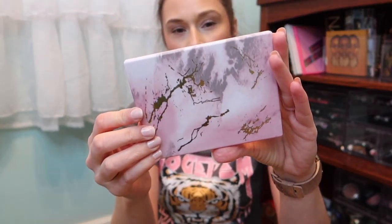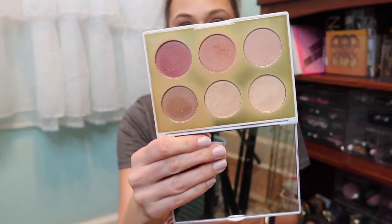I used the MAC one a little bit, the Ignite Face Wonder palette. Looks like this. It's more natural, but I do enjoy it, so we'll put that back.